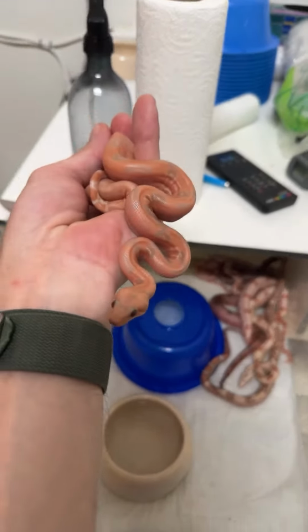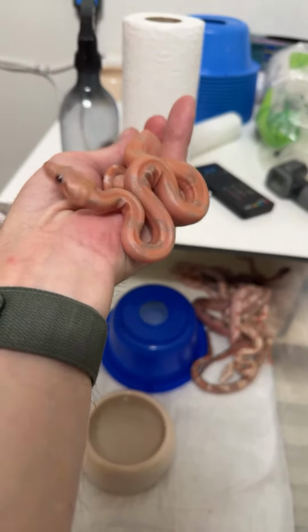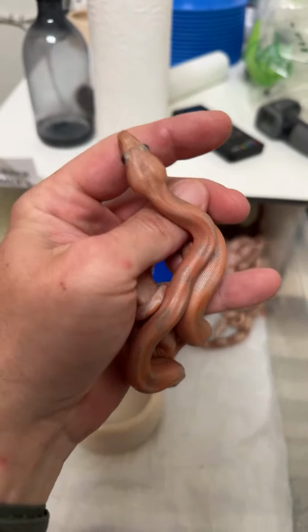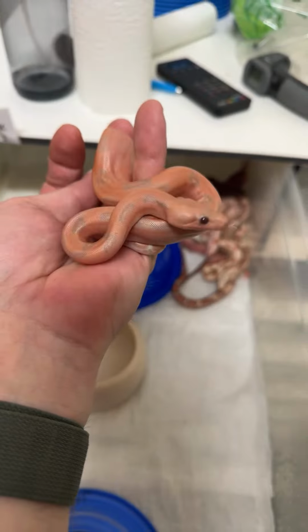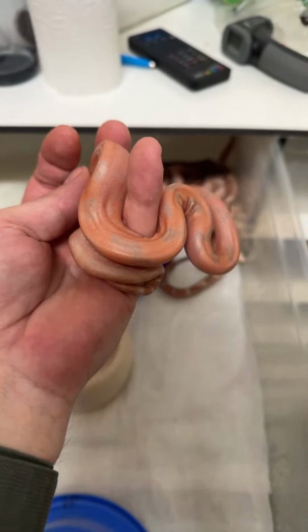So we're going to show off the animals, but first we can look at this beautiful little baby that was born. Habanero, 100% het snow glow. And the mom still hates me. So yeah.